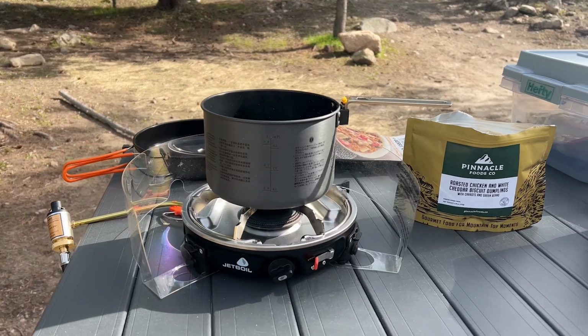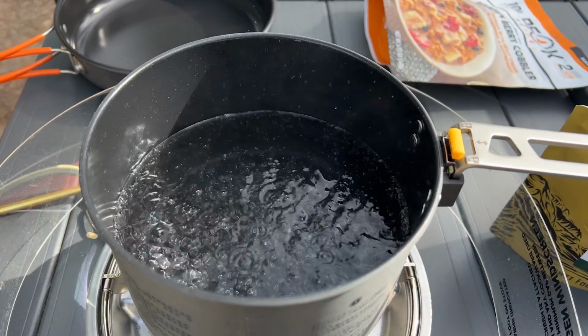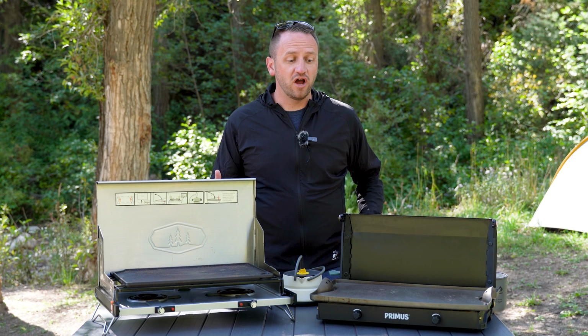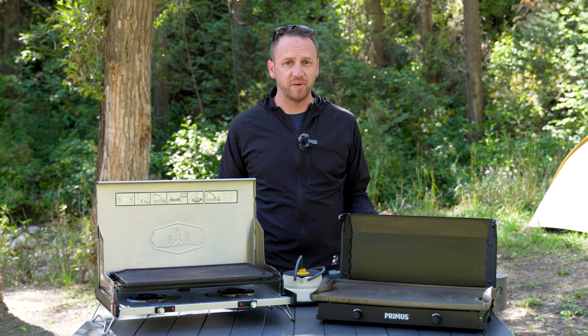Choose what works for you, but those are the kinds of things that I like to pair with these larger stoves, especially when I'm going out solo. So we're now stepping into the realm of the quintessential 2-burner camp stove and what you can pair with this.